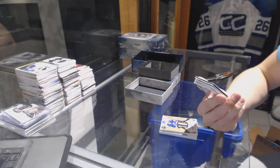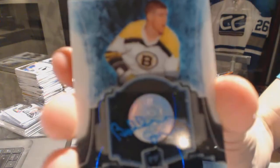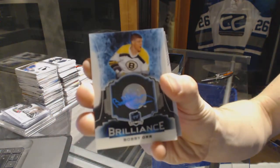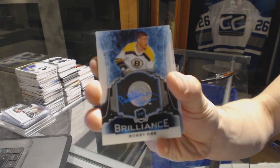We've got a brilliance autograph for the Boston Bruins, Bobby Orr. Brilliance auto for the Boston Bruins, Bobby Orr.